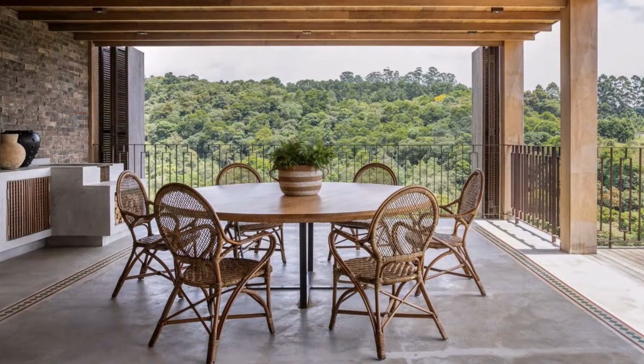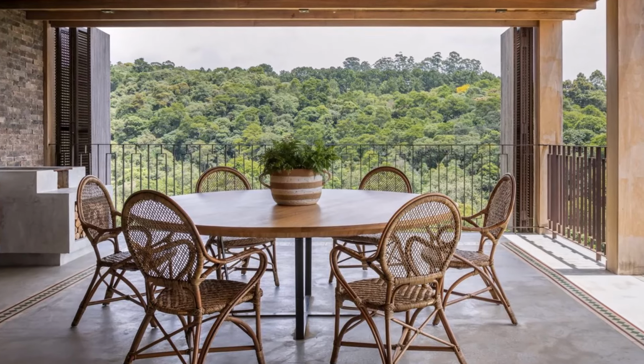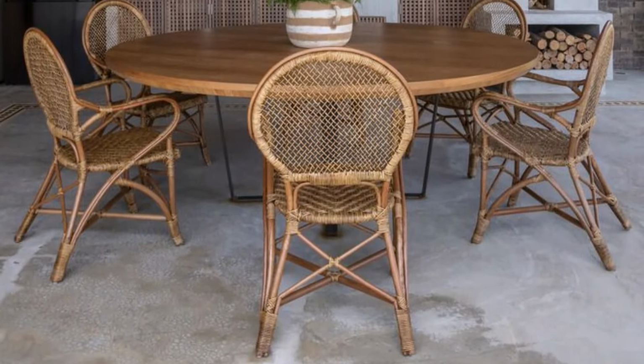A relaxing area with round tables could be strategically located to take advantage of the panoramic views offered by the surrounding landscape. It might be situated near large windows or glass doors, allowing occupants to bask in natural light and enjoy the scenery.